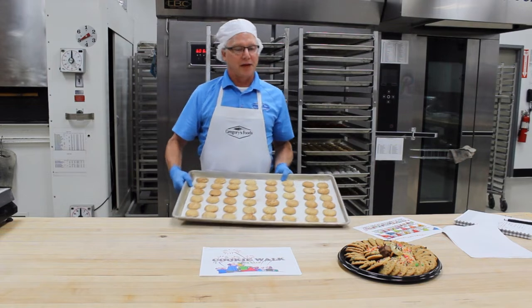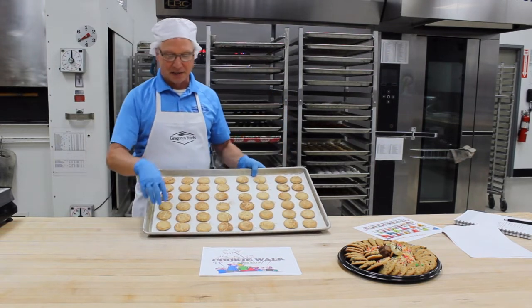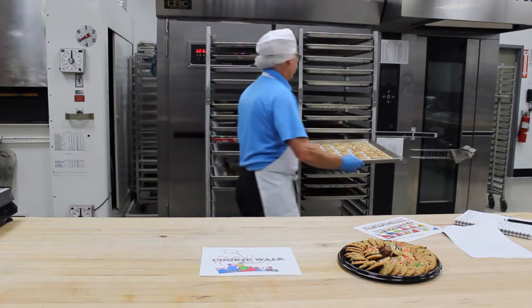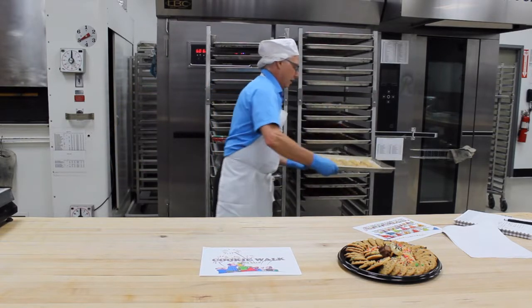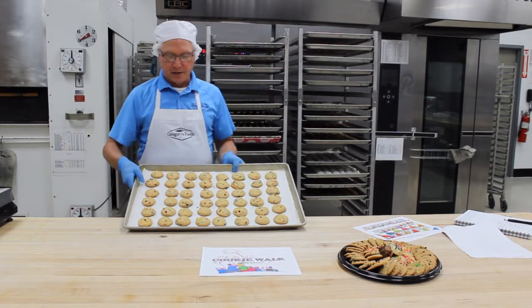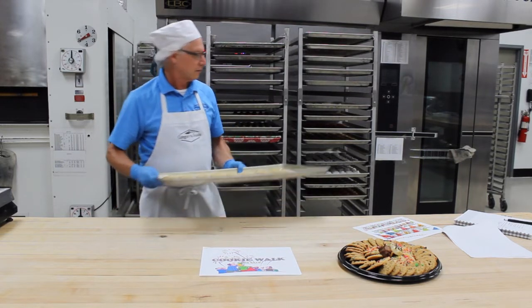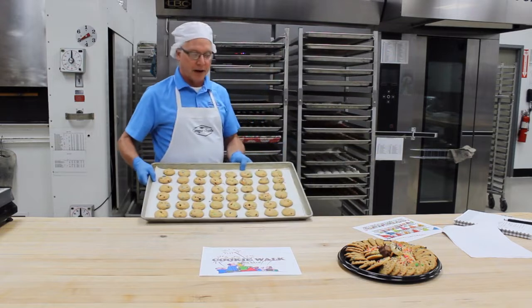As you can see, we have plenty of different cookies to choose from. This is a snickerdoodle that we put some cinnamon sugar on top. This is a mini M&M. These actually can be dipped in M&Ms as well. We didn't do that in this particular case. These actually are a very popular flavor.